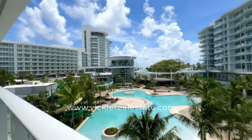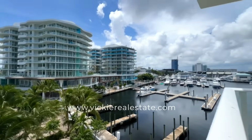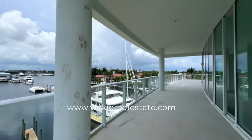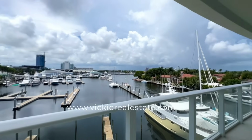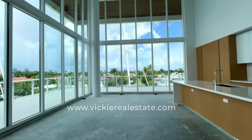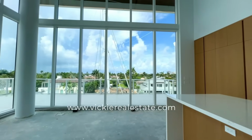Come with me for a tour of the residences at Pier 66 in Fort Lauderdale, Florida. On Tuesday of this week, I visited several condos at Pier 66. Construction is nearing completion, and owners have started their closings of resort residences Tower 1 and 2. The other two towers, Azul and Indigo, are planned for completion later this year.